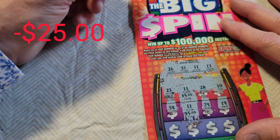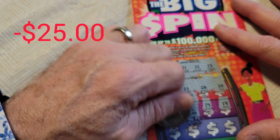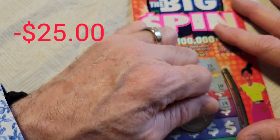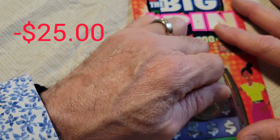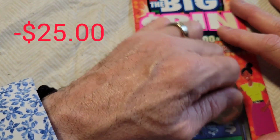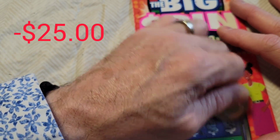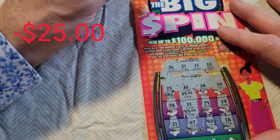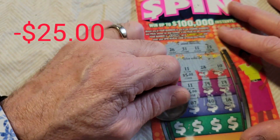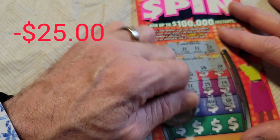If I could scratch it, 19. All right, let's see, 21 is not one of the numbers. 07, not one of the numbers. 40, did we have that? We do not. 18 is not one. All right, final row. So far, we've got 10 bucks on this ticket. Let's get some more.